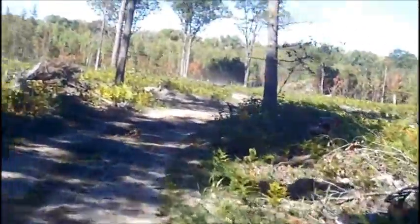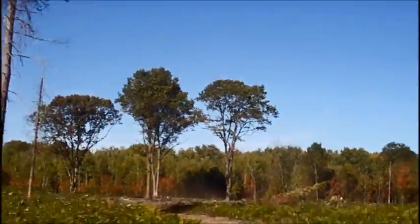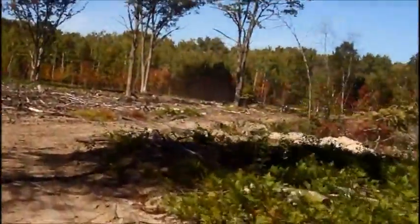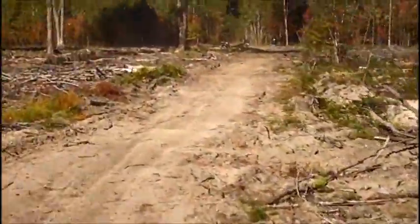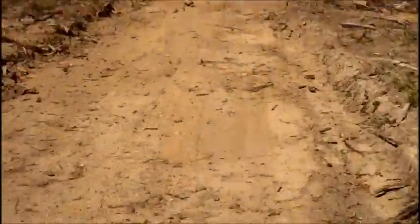So get yourself a GPS, get yourself a compass, a couple of radios, some video cameras, and head yourself off into the Michigan wilds on your wheeled vehicles. Trail riding's a blast, a lot of fun. It's a good precursor to hunting season.